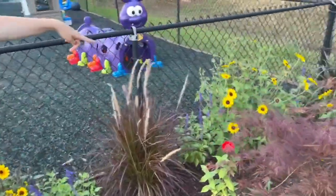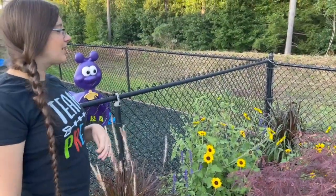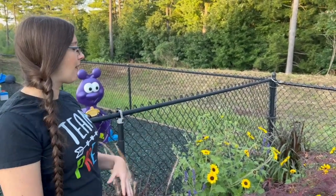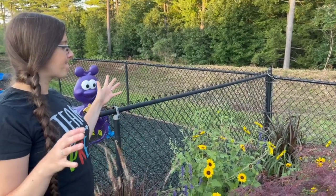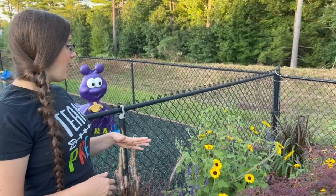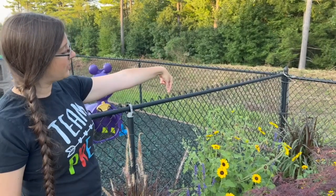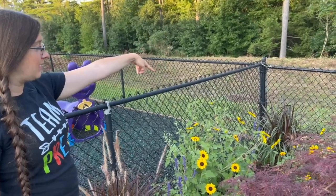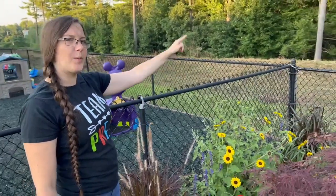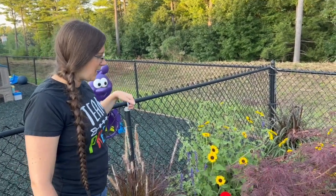And then right here, this big one is a regular Sun Credible Yellow. And I do think in the landscape, the Sun Credible Yellows tend to get a little bit taller than the Saturns do, in my experience. But the same thing, they don't need to be deadheaded to continuously bloom. We have another Salvia, and then our Pennisetum Vertigo. We'll put it on the screen, what it is. Vertigo Pennisetum, I think, is what it is.